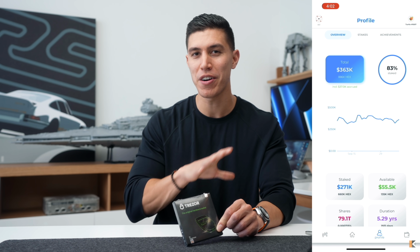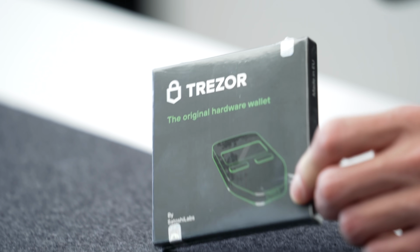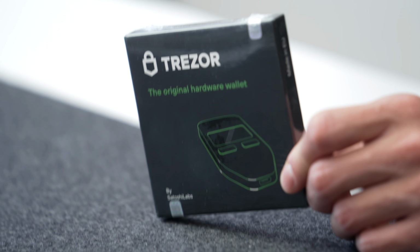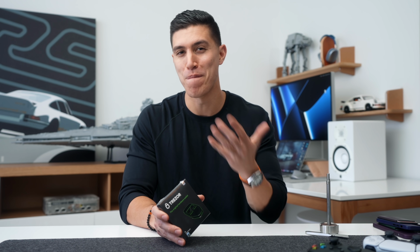But in terms of security, if someone manages to get into your wallet, your money is gone, and the only person that you can cry to is yourself. No one will essentially help you, and having a hardware wallet like this just keeps your crypto money more secure.